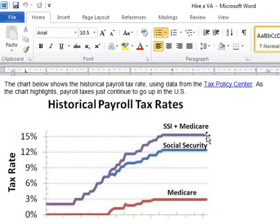The rise in costs over the years. Look at 2009. This is now 7 years old, and look at Social Security. Medicare is now 15%. Social Security alone was 12%. Medicare is 3%. All right, these are just some of the costs associated with having an employee.